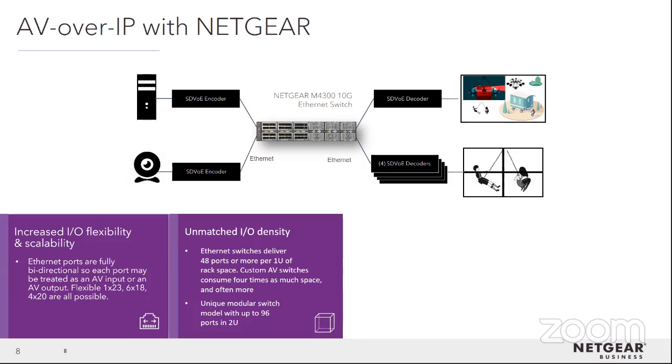Ethernet ports are fully bi-directional, full duplex networking. So if we're doing 1 gig, we can do 1 gig in both directions at the exact same time.